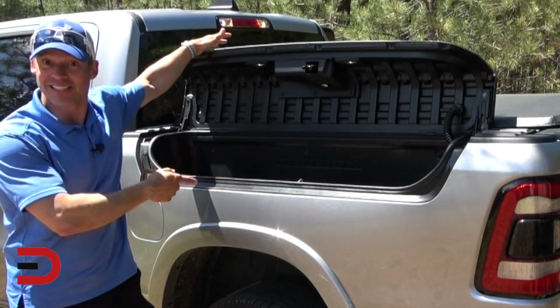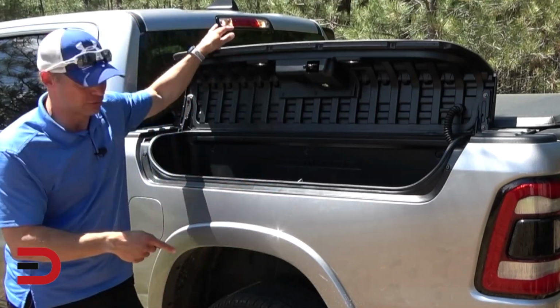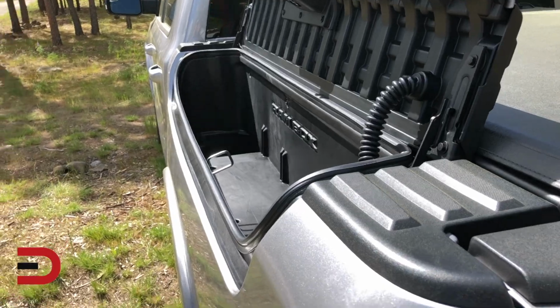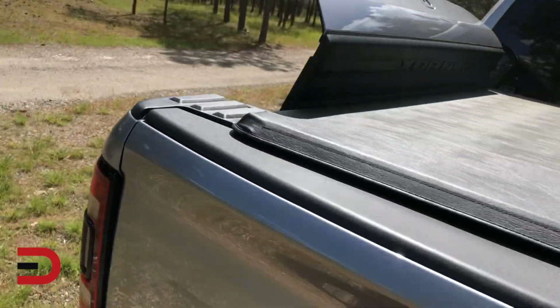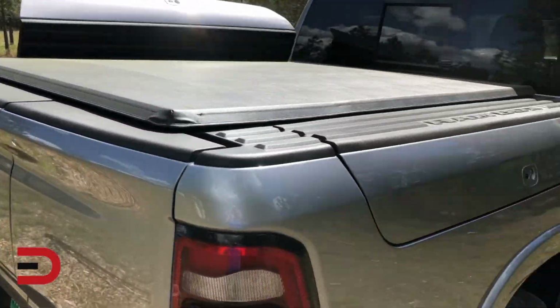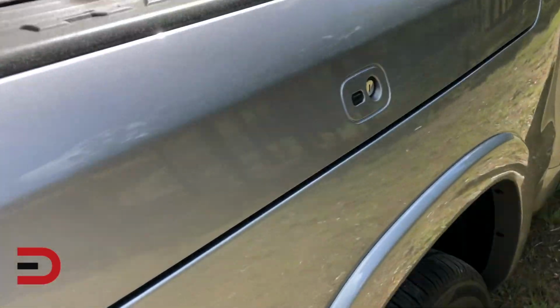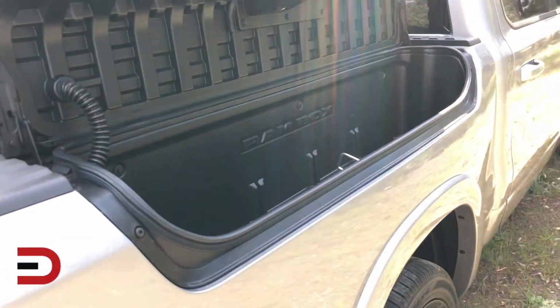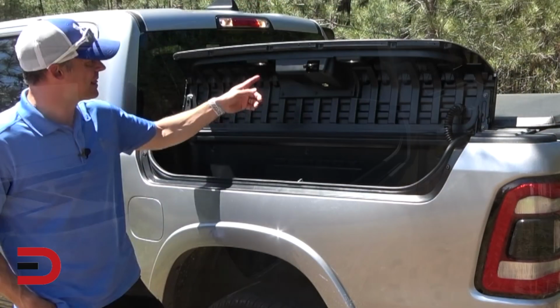Now, you can put ice in here. You can put tools in here. You can store ropes, camping supplies, hunting supplies. There's even a plug in here. This is cool because not only is there one, but there's one on the other side. So utilize it, use the extra space. It's pretty darn cool, and it's even got lights on the inside.